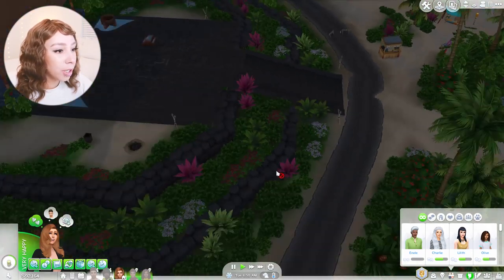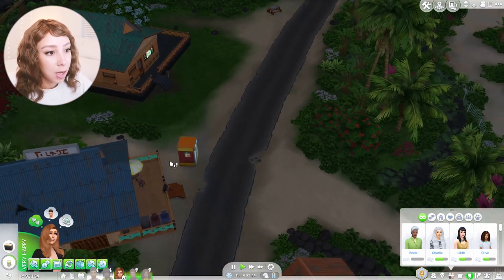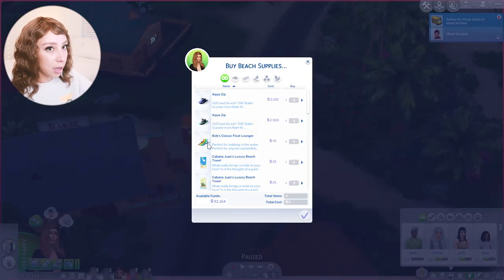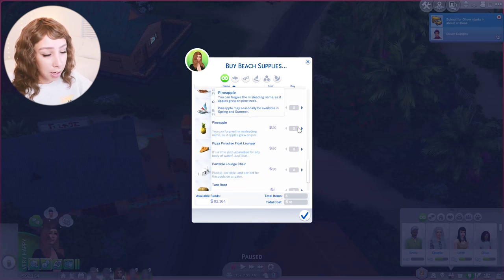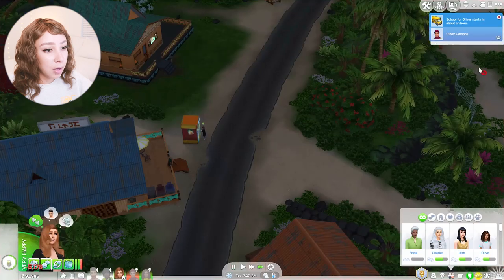Wow! Okay, while we're here, I do want Ren to come over to this thing. Fly here as a bat and buy beach supplies, because we need a... What is it that we need? A coconut tree, because we don't have any. And then, what else is there? Pineapple. Sure. I think that's all we needed.